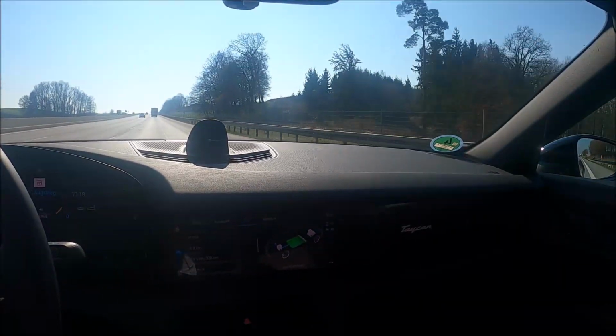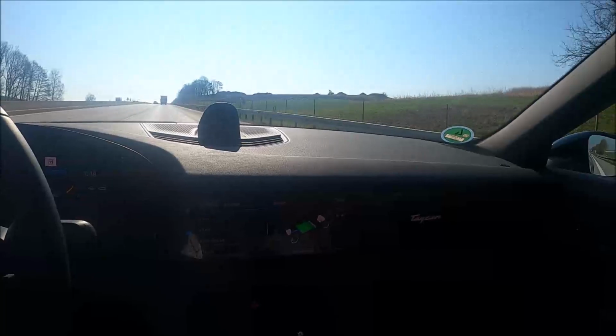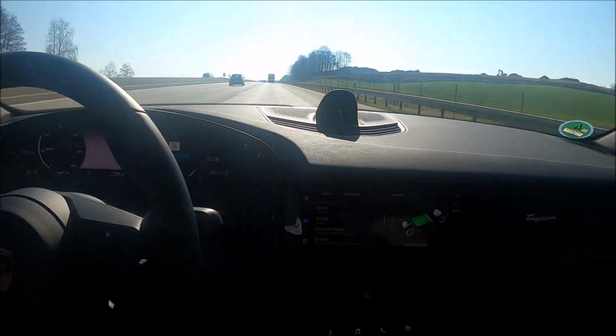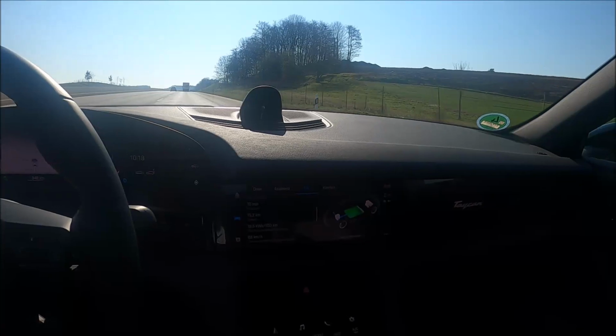Hello my dear friends, so we are driving the Porsche Taycan today, and this is a 4S, the one that probably has the longest range, and we will try the range today. The weather is quite nice, 14 degrees, and this car is still on winter tires because it's obligatory to have winter tires till the middle of April.